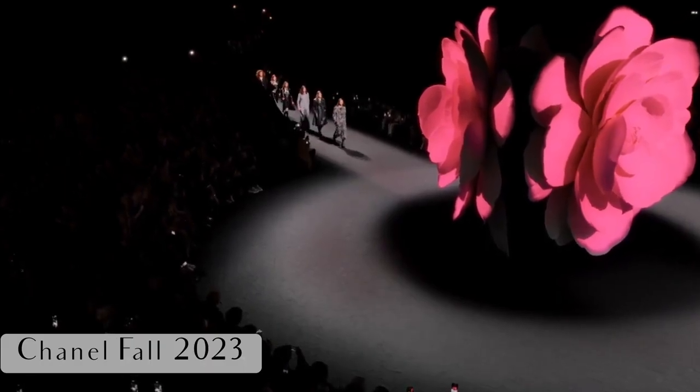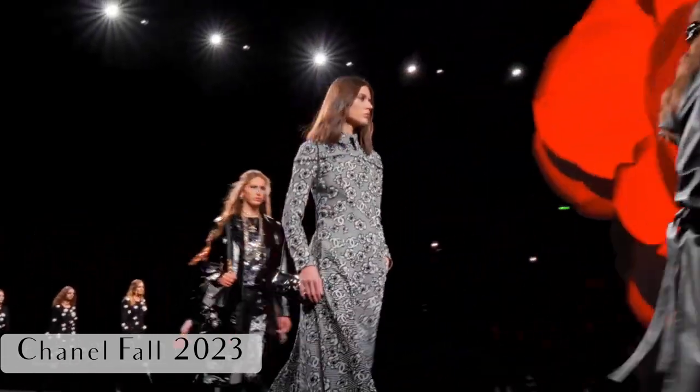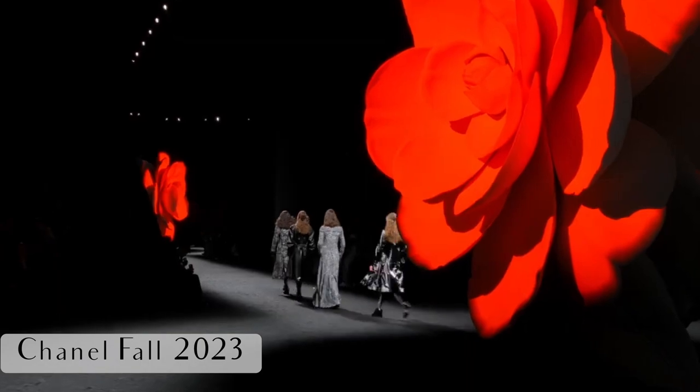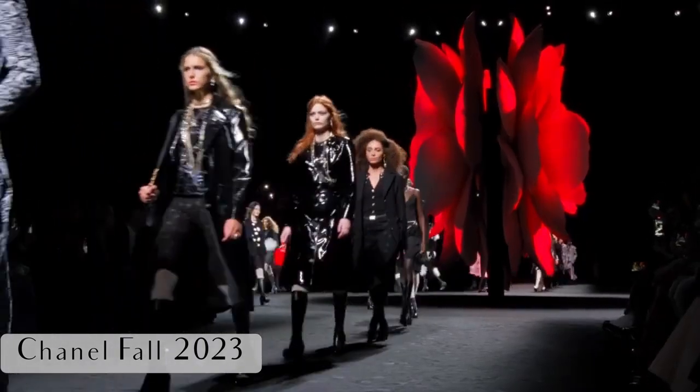Virginie Viard's full collection for Chanel 2023 was an ode to the house codes that we all know and that customers love: delicate, romantic, a little bohemian. The designer sought to present clothes that feel gentle and moving, as the show's synopsis says.